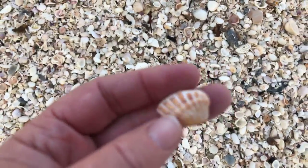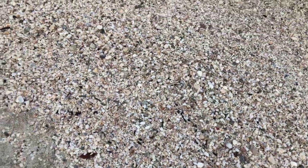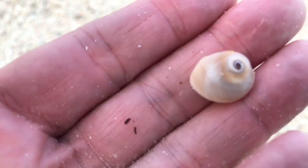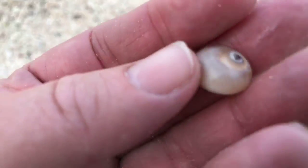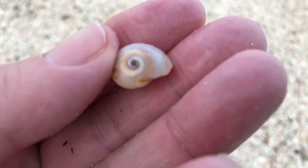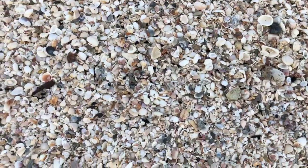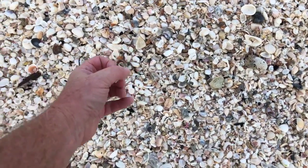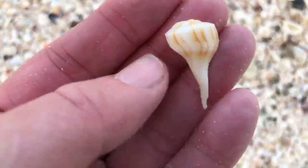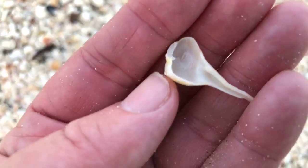Beautiful shells here at the beach. See that? It was definitely worth stopping and looking. Got that little baby shark eye. Very cool. You just never know. Look at that. There's a little baby whelk. Piece of one. Half of a whelk. Half of a little baby lightning whelk.